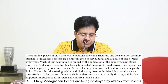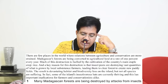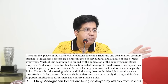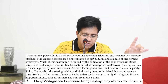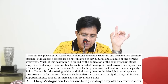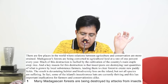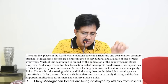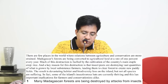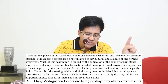Now let's read the second line. Madagascar's forests are being converted to agricultural land at a rate of 1% every year. Much of this destruction, much of means many, much of this destruction is fueled by the cultivation of the country's main staple crop, and that is rice. And a key reason for this destruction is that insect pests are destroying vast quantities of what is grown by local subsistence. So, and a key reason for this destruction, who is destroying it?